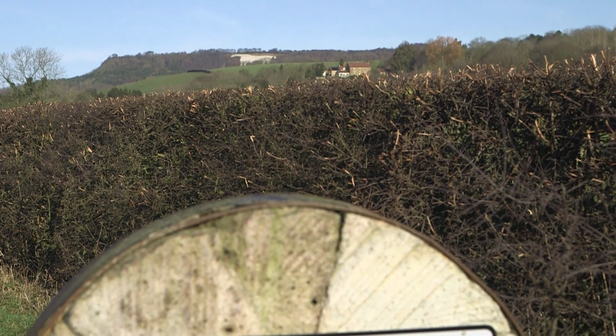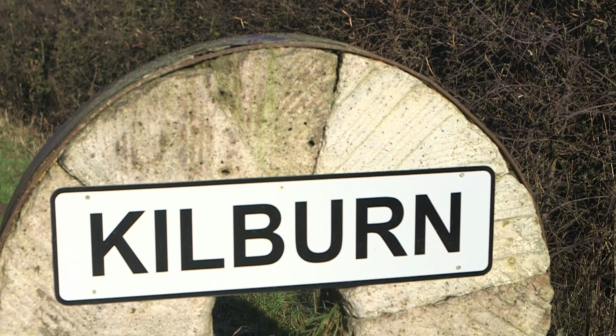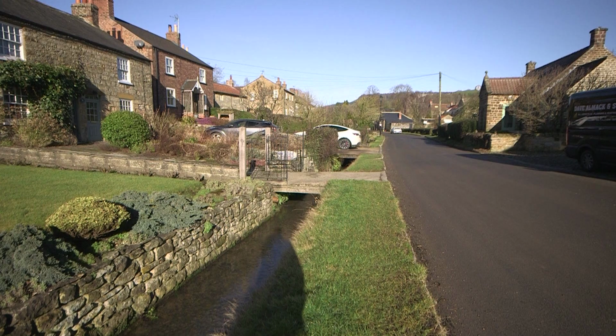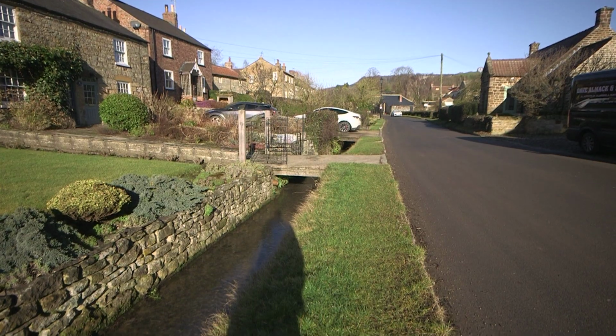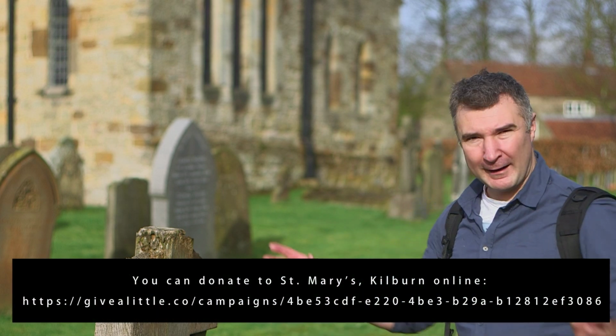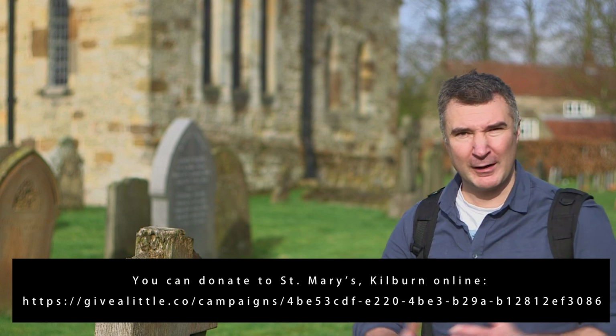Now, the place name Kilburn derives from the Old English Anglo-Saxon word burna, which means stream. So the village here is named after the stream, which still to this day runs right through the centre of the village. Now, I always presumed that it was a personal possessive name. So someone, for example, like Killer, this was their land and this was their stream which ran through here. So like a Norse sounding name.